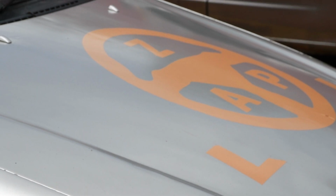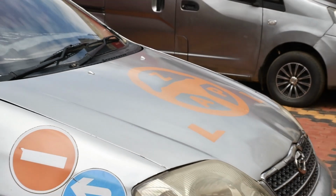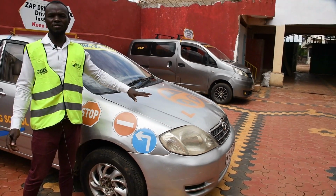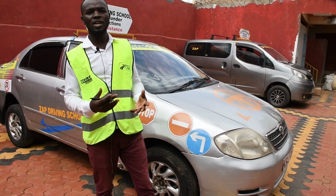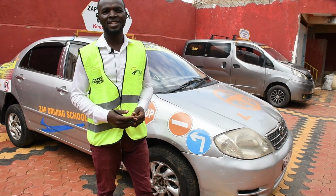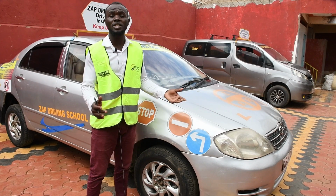Whenever you find a vehicle on the road and there is an L sticker, most of the time it is at this point of the windscreen or at the back, or for a driving school vehicle, you can find it on the body of the vehicle. That means that vehicle is driven by a learner. The learner is the one that is driving the vehicle. So you should keep off. This vehicle is special from others.